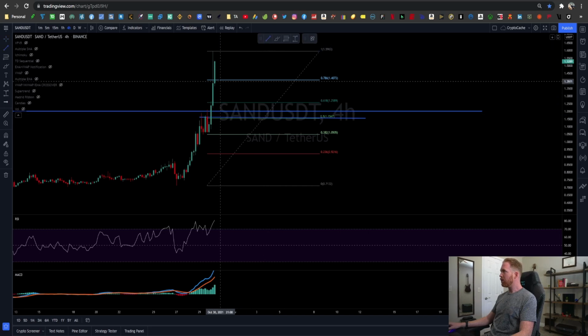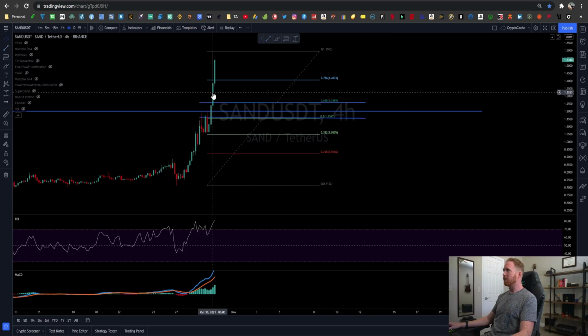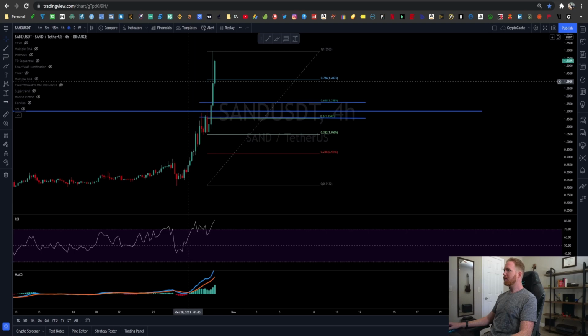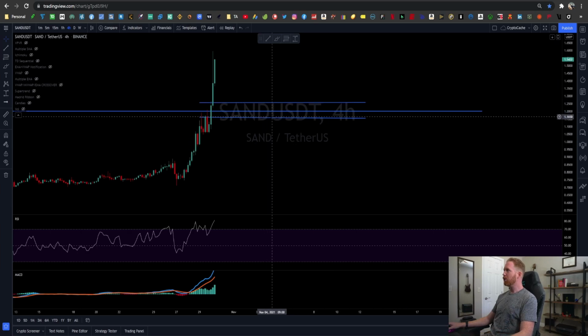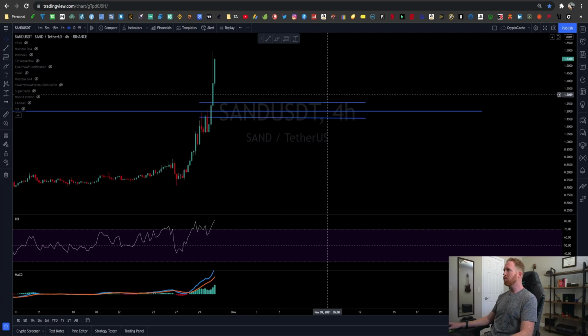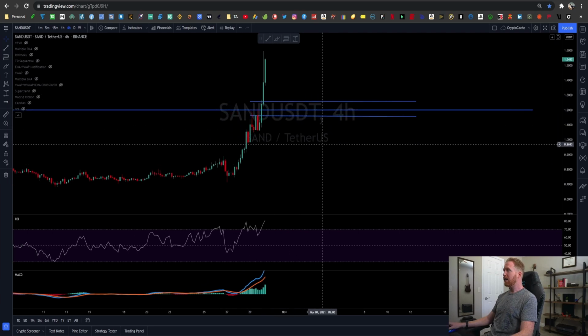Furthermore, we also have $1.25, we could say 126 if we round up. 126 is another support level there. So for lack of better terms, if we were to remove Fibonacci, we have a really strong support channel here between 116 and 126. So a 10-cent support channel, pretty much hovering right around the previous all-time high. So that's really good. I like to see that.